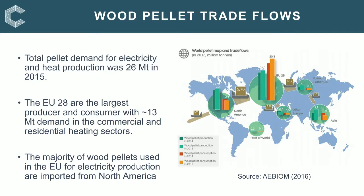It's expected that Asia, particularly China, will try and meet their own demand. Growth in Europe is expected. Since this figure was published, there was an additional unit at DRAX that's come online. Just this week, actually, DRAX announced that Unit 4 will be converted to 100% biomass. So this global demand is expected to continue to increase, mainly driven by increases in demand in Asia. Europe will see some increases in demand, but not to the extent that we're expecting to see in Asia.